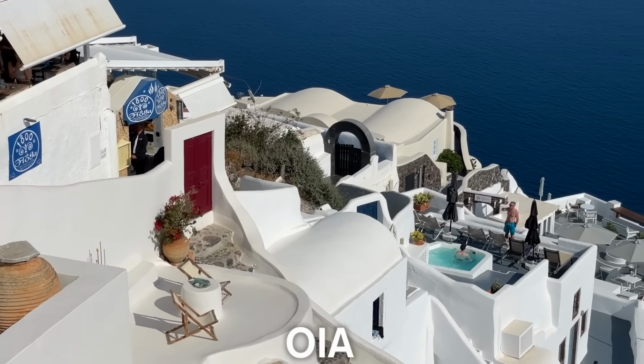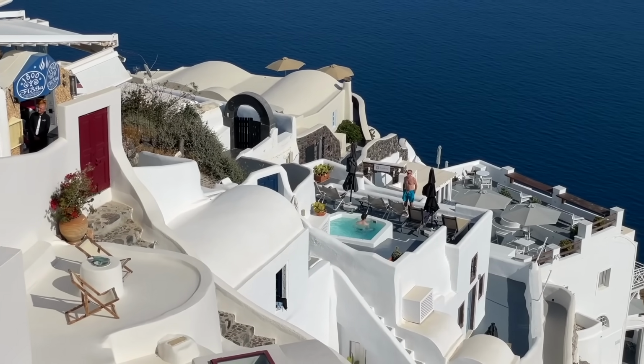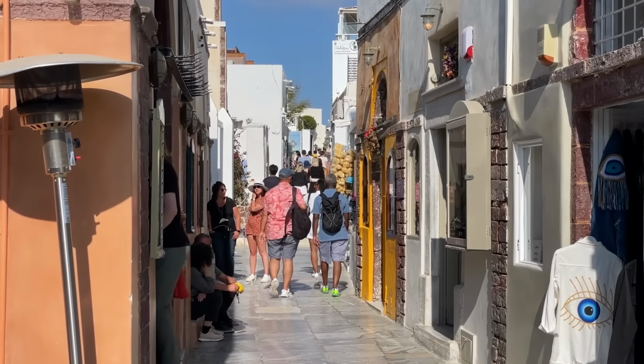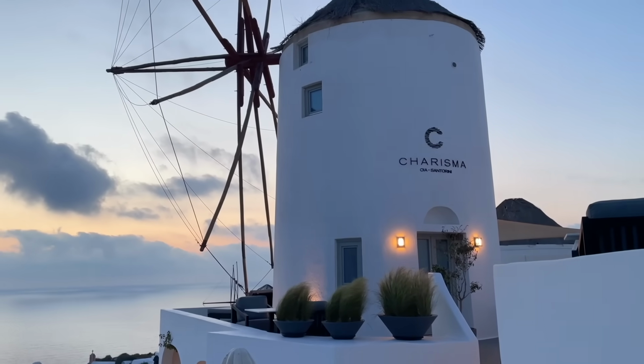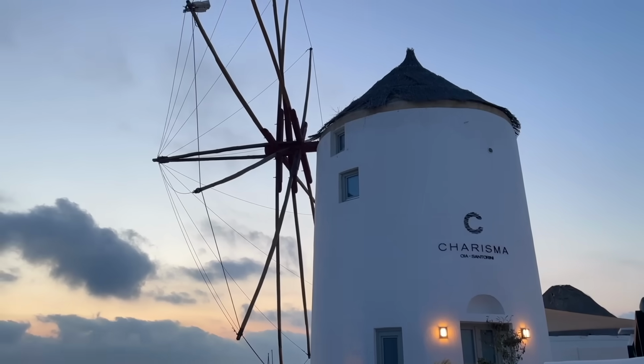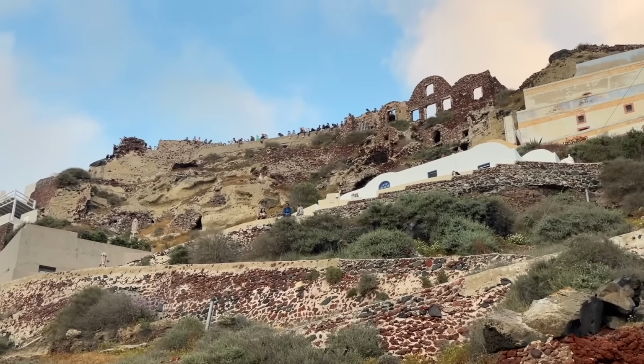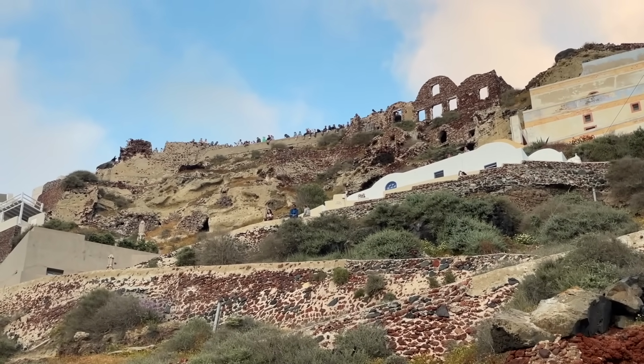Oia is one of the most popular places to visit on the island and many people stay here. Just like Thira, you will have the shops and the restaurants everywhere, and there are also many nice old windmills. Here you can find the ruins of a 15th century Venetian castle, which is one of the most popular sunset spots on the island.